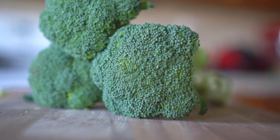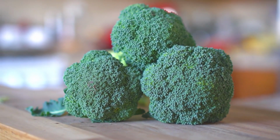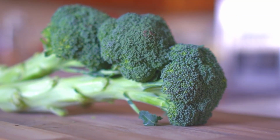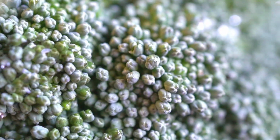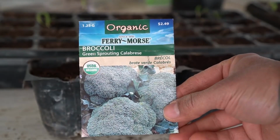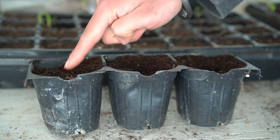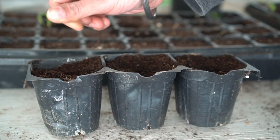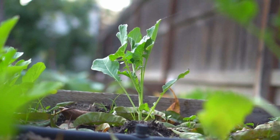Broccoli. Broccoli is a cool season vegetable that can be planted in January. It belongs to the cruciferous family, which also includes cauliflower, kale, and Brussels sprouts. Broccoli can be planted as seedlings or from seed, depending on your preference and the gardening conditions in your area. It prefers well-drained soil with a pH between 6.0 and 7.0 and should be planted in a sunny location. Broccoli is a heavy feeder, so make sure to amend the soil with compost or other organic matter before planting.